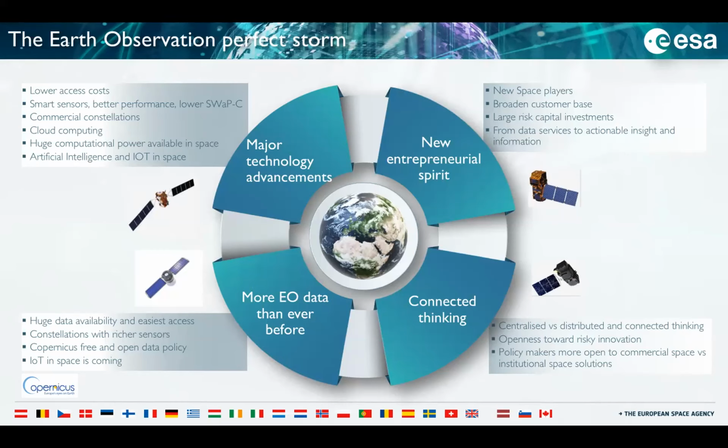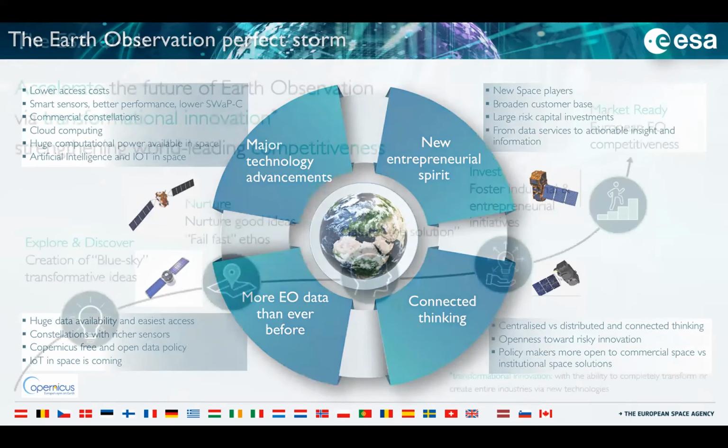And really, all of this is bringing in a new entrepreneurial spirit into the sector, which is bringing in new investment, new money, new players, and new thinking. And so this is the reason why the FELAB was actually created at the European Space Agency.